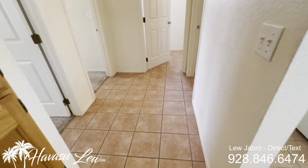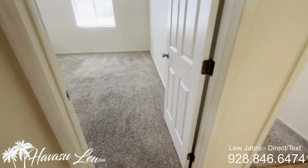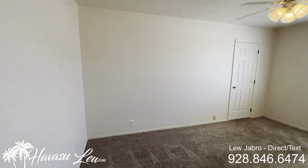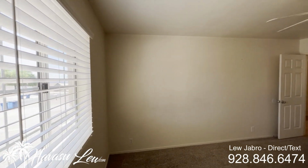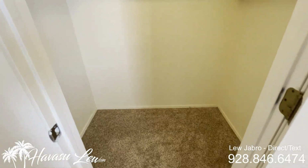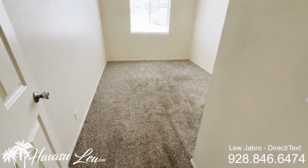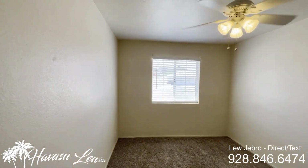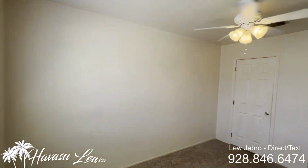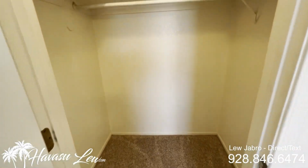So you have the other 2 bedrooms and a guest bath and laundry at the other side of the house. Just going to call this bedroom number 2. This bedroom's at the front of the house. Has a little walk-in closet. So yeah, bedroom number 3, also at the front of the house. Same side of the hallway, a little bit smaller. This bedroom also has a walk-in closet.